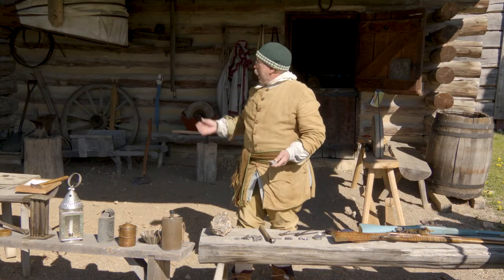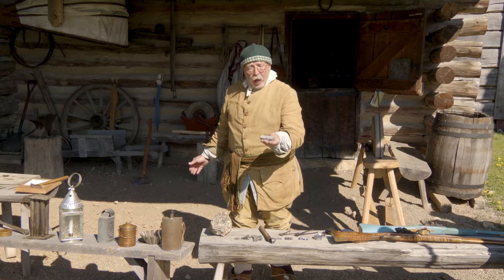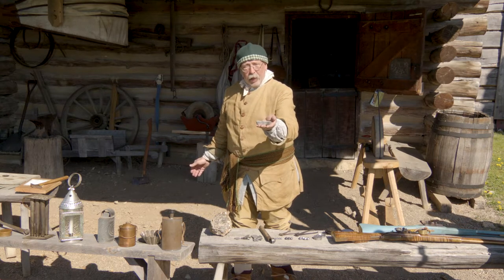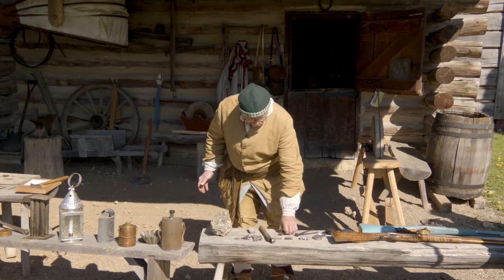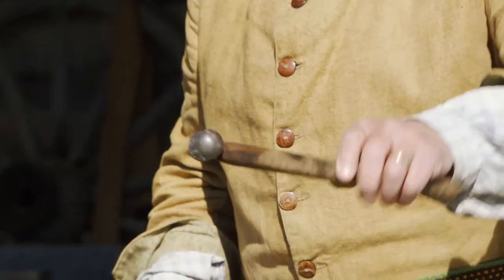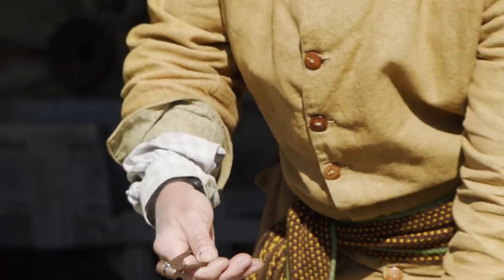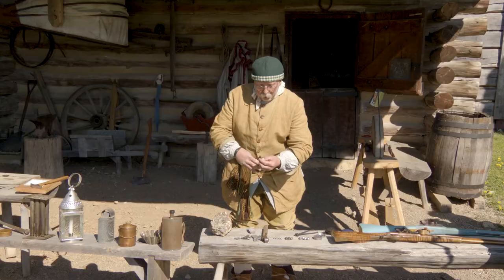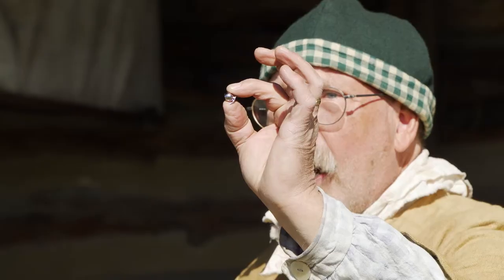And then I will again build another fire in the furnace, the forge, put this in the ladle or crucible, and melt it down. When the lead liquefies, I have a copper dipper that I would dip into the molten lead and pour it into this ball mold. The ball lead cools, and I have myself a musket ball.